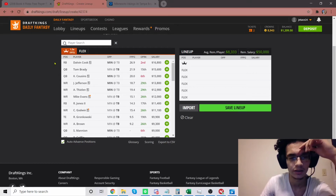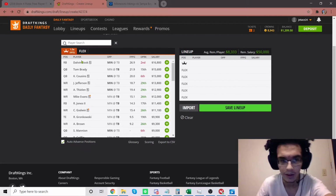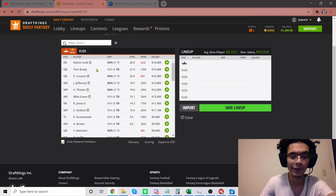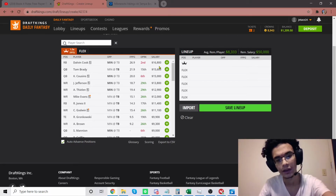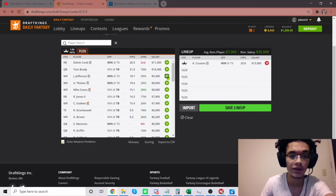He's going to need like 30 points for him to really pay off for you. I'd rather not take that risk when he's much more likely to only have like 12 points or something, or like 15. So we're gonna go with, at the captain spot at least, Kirk Cousins in this lineup.